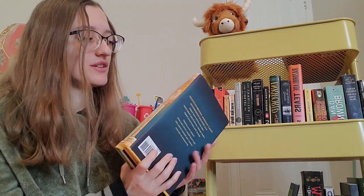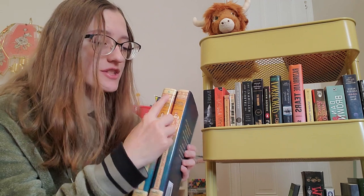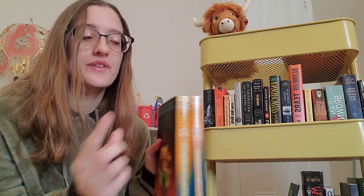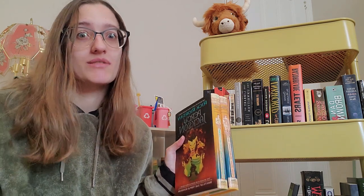It does bother me a little bit that on the spine of the first one, there's no number, but then on the spine of this one, there's a little number 2. That's a little bit irritating, but not so much that I'm deeply upset by it.